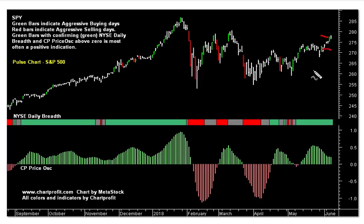Those two green bars. The last significant selling that we saw was back here in April, and from that point we've seen 7 days of aggressive buying, no selling. Market has generally moved higher, so this is effective buying.